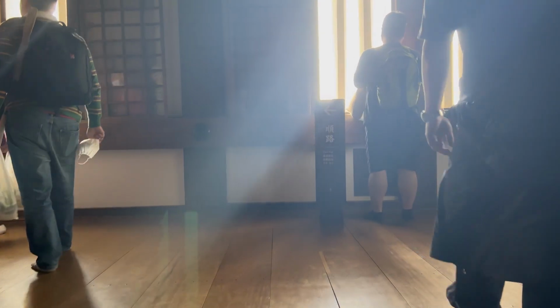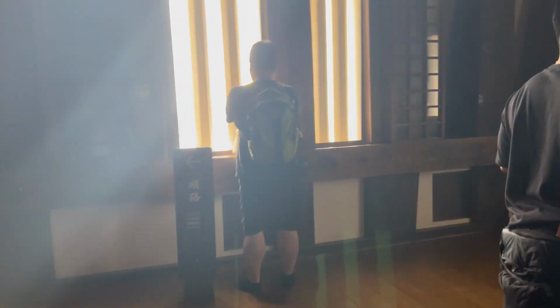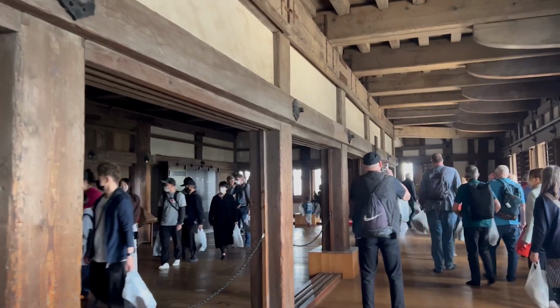If you're planning to visit Himeji Castle during the winter or springtime, make sure to wear some socks. I saw some people barefoot and they looked miserable. The castle floor gets really cold and your feet will be freezing, especially if the line gets long and you're just standing there absorbing all the coldness from the wood.